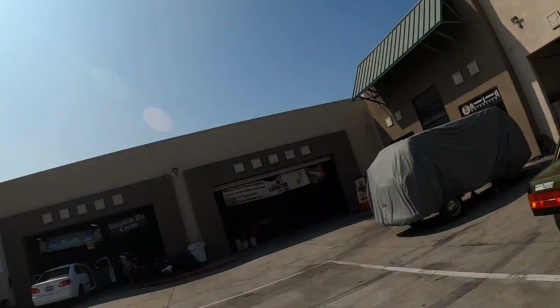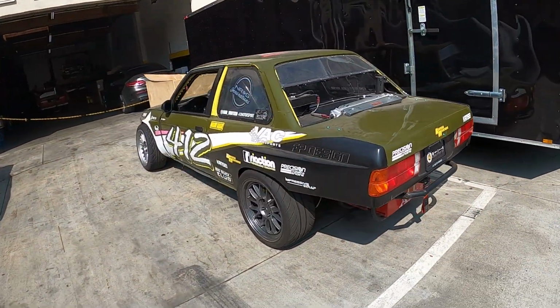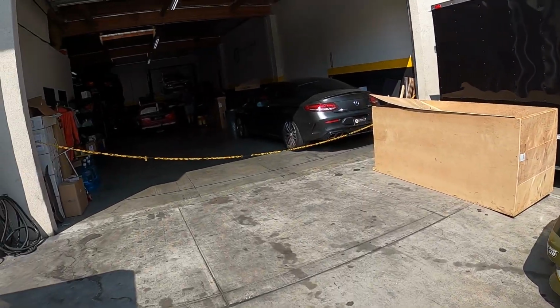And they are working on the K car inside right now, so we're going to be checking in to see how it's going. And these guys know their E30s too. I mean, this is actually the owner's personal drift car over here, so super cool stuff. And then the K car's inside, so we'll see how it goes.